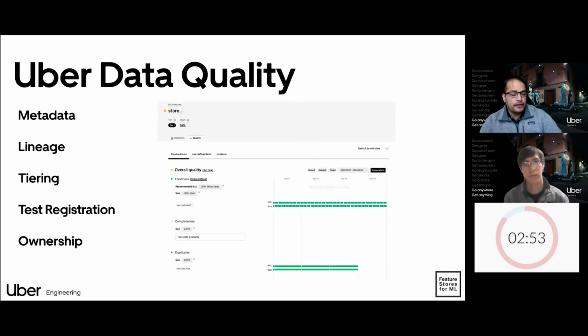So to solve this problem, we leverage Uber's data quality platform. This platform has a few core building blocks. First, metadata. The platform uses metadata to represent data artifacts, such as pipelines and tables. The metadata contains various pieces of information, such as type of storage used, type of computation, the owner, and so forth. Second, the platform supports lineage. Lineage allows you to trace data across pipelines through intermediate tables and data transformations. It builds these capabilities by analyzing the ETL transformations and using metadata to trace the flow of data across various entities.